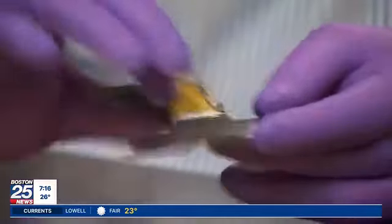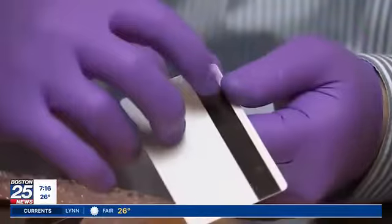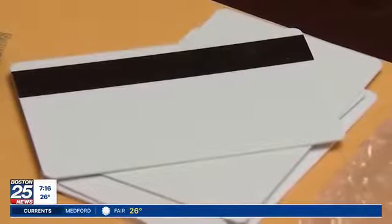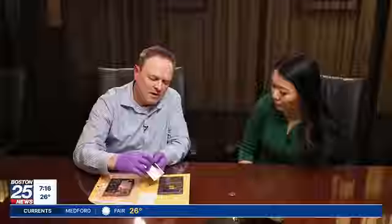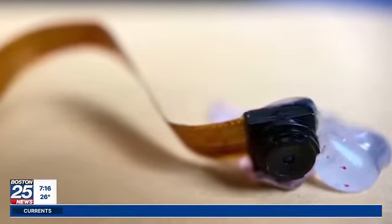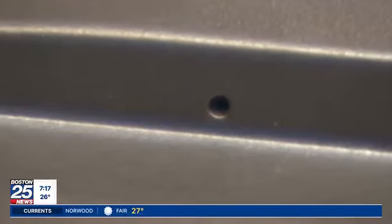Criminals harvest the stolen data, print fake debit cards, and then go on a spree at ATMs. So this is what we call white plastic, and you can encode the data onto this stripe. And investigators say the thieves often use a tiny camera to steal your PIN number. And so you can see the pinhole right here.